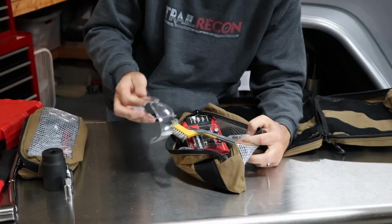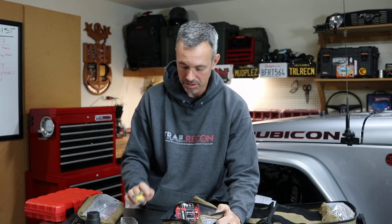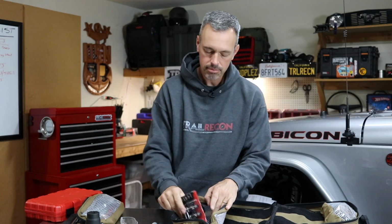Some goggles, because yes, you even need to be safe out on the trail. I've got a wire brush. You can find 101 uses for that. I've got a Sharpie because marking something when you're trying to cut something or align something can be very helpful.